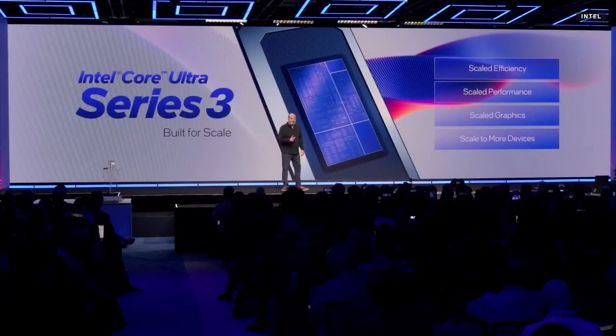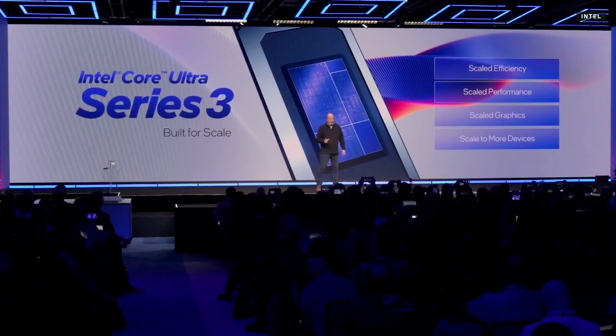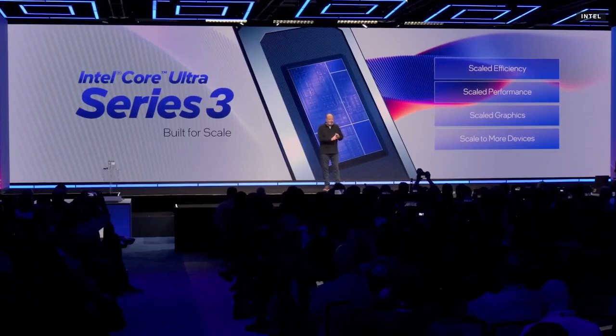These were all done to achieve a primary goal with our partners: to scale power efficiency leadership, performance across all workloads, expanding our graphics capability, I can't wait till you see this, and enabling a broader set of devices with our OS partners, with our ODM partners, our OEM customers, and importantly, the ISV community. Together, we've nailed these goals with Core Ultra Series 3.